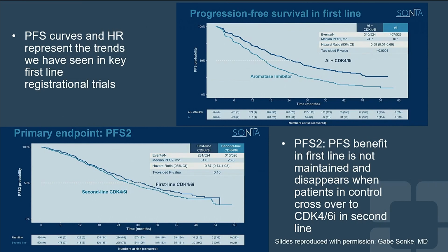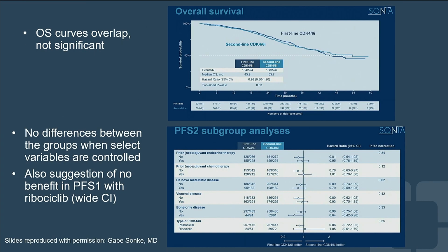PFS curves are on the top right here. This is the PFS in the first line, where you can see a very nice separation and a significant p-value. But when you look at the primary endpoint, which was PFS2 beyond that first progression, you do see that those curves come together, and that p-value is no longer significant. Overall survival curves, again, overlap. This is not significant. And when you look at the subgroup analysis in the PFS2 group, we see that there's no difference when we select certain variables. Interestingly, in the very last line here, there's also a suggestion of no benefit with PFS1 with ribociclib. But I think you should interpret that with caution. It's a small number of patients, and those confidence intervals are really wide.